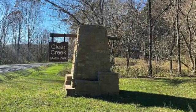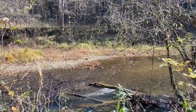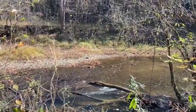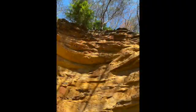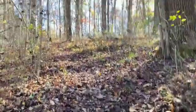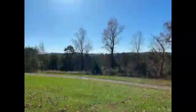Covering 5,390 mostly forested acres, Clear Creek is the state's largest dedicated nature preserve. Centuries of glacial flooding have cut the present valley through the Blackhand sandstone, leaving an array of spectacular cliffs, steep ravines, and scenic rock outcroppings.